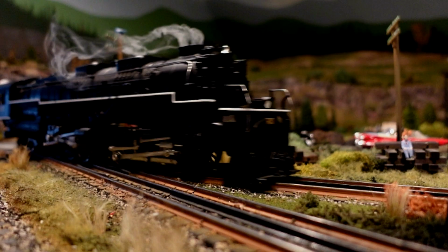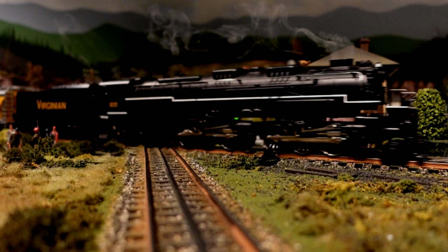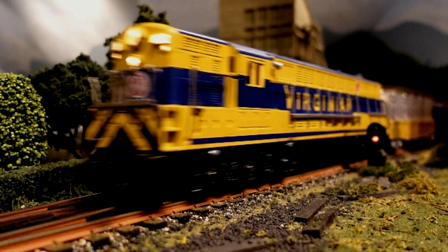There's just something about having these old trains around, running them whenever I get a chance. I think it has an effect of keeping you young up to a point. It certainly does give you plenty of mental activity, plenty of fun, and I just don't think there's a better hobby in the whole world.